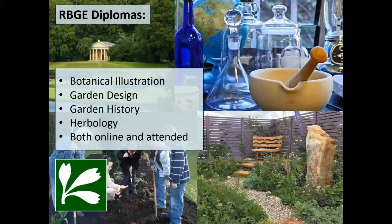Slightly higher level, a lot of those courses you can continue on and do botanical illustration, garden design, and those students will quite often have a show garden at Gardening Scotland. We have garden history students, and Johanna's the key tutor on that course, as well as on the HND and BSc course. We have herbology, which is looking at plants and uses and making tinctures and remedies with them, and these are all taught as online and attended, and that's actually given us quite a lot of good skills for the shift to online learning that we've all had to very rapidly do in the last few months.